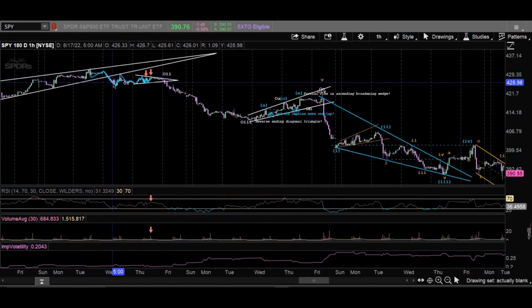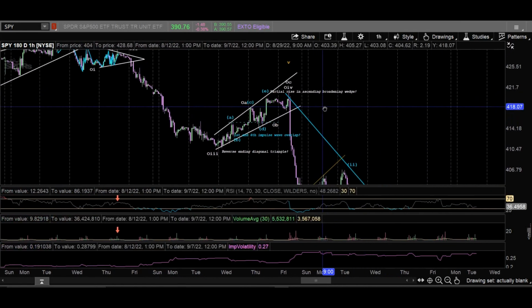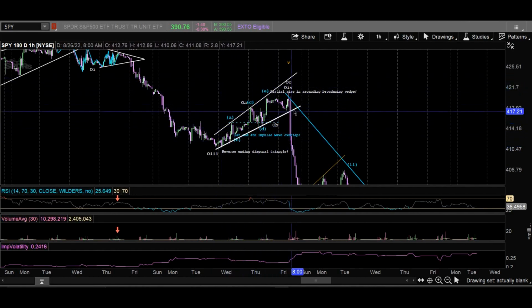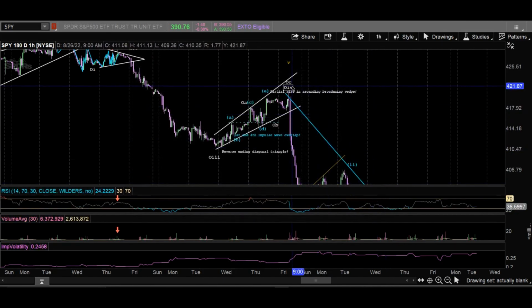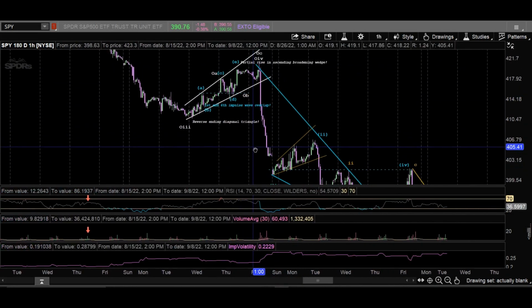So we talked about this first impulse wave, that little corrective wave for 2, and then 3 was a huge dump. 3 is a very powerful wave. It almost always is. And then we had a corrective wave 4, which was this ascending broadening wedge, which I already broke down for you. So here's the bottom of minute wave 3, and here's the top of minute wave 4.